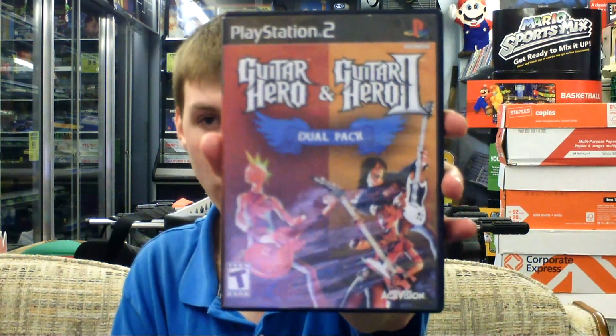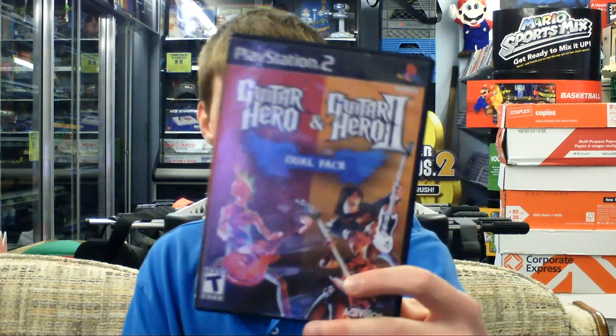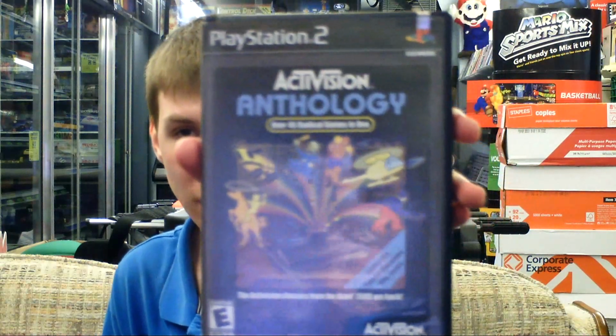Next up we have the Guitar Hero 1 and Guitar Hero 2 dual pack, which is super cool considering I never even knew that a dual pack like this existed. So even though I have them individually, I think it's neat to get a bundle like that. Almost as cool as getting that Call of Duty bundle that I was showing earlier. Next up, we have Activision Anthology. Just like Intellivision Lives, like I was saying, this is the generation where everybody felt like releasing a collection of their previous games. So of course that is a whole bunch of Atari Activision games.